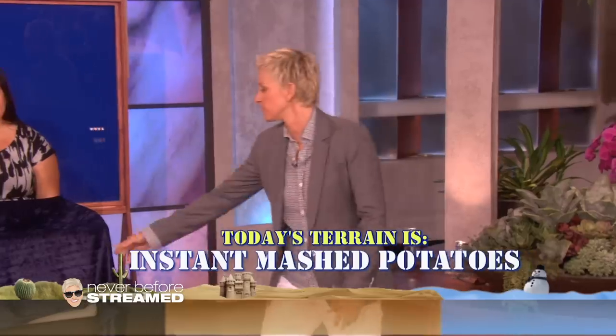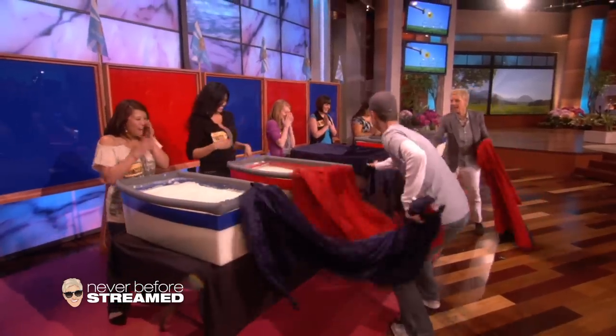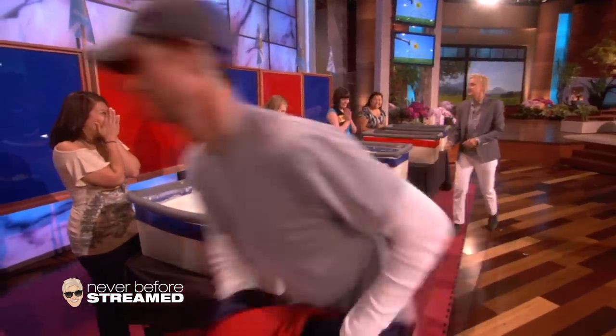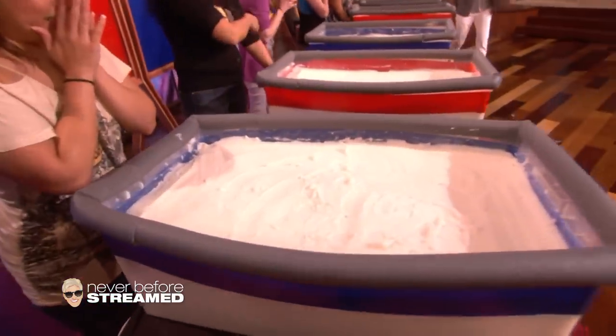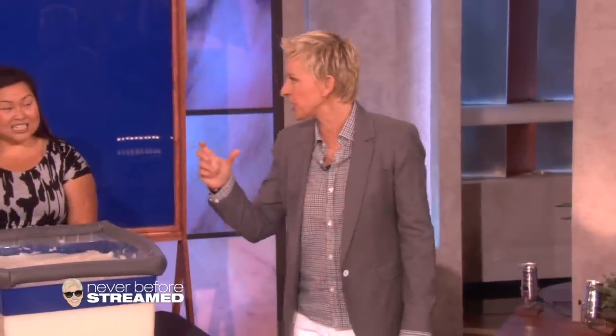All week long, we've been playing on different terrains, and today's terrain is a really good one. It's instant mashed potatoes. All right, so what happens is you're gonna put blindfolds on, and then you're gonna put your hands in there, and in those mashed potatoes, there's letters in there. There's G, there's M, there's C. You get it, GMC train?